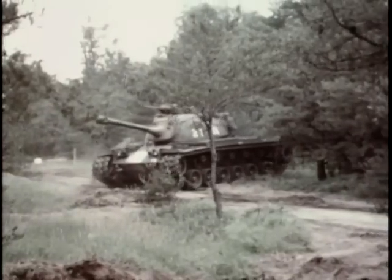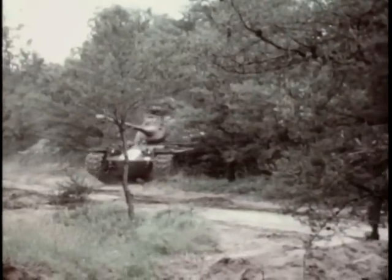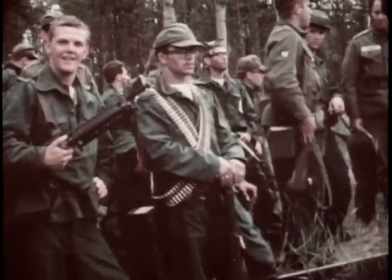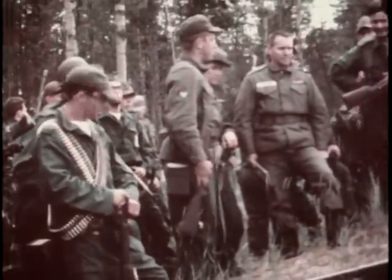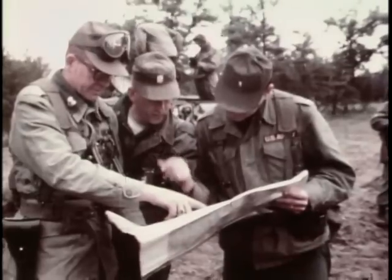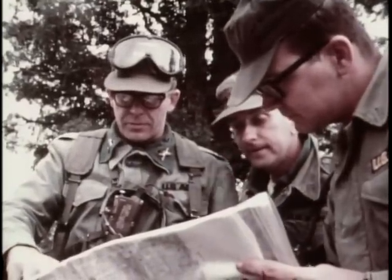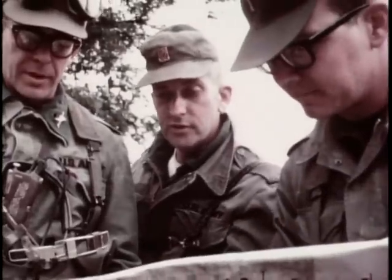If you've been thinking that guardsmen face a paper enemy in the field on these training exercises, don't say it out loud. The guard uses its own aggressors right from its own ranks to oppose the good guys on field exercises like this one at Camp Grayling, Michigan. Coordination is a key factor in any exercise. These guardsmen are checking the lay of the terrain prior to the exercise.